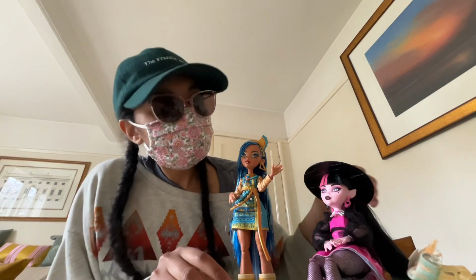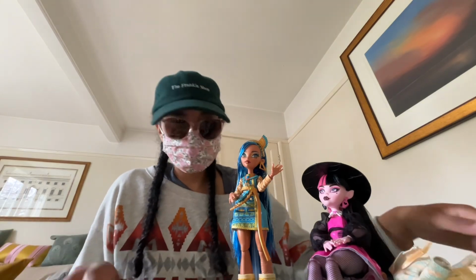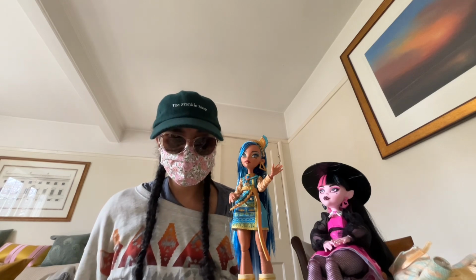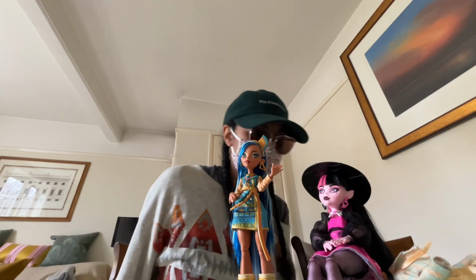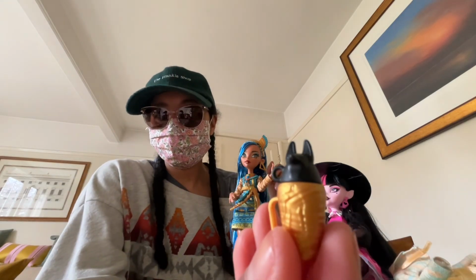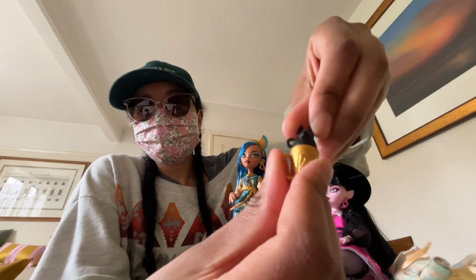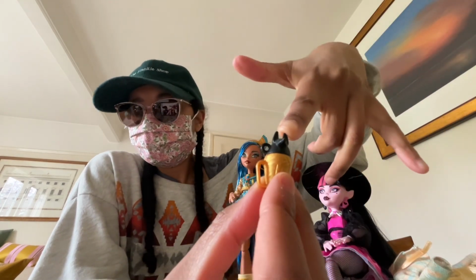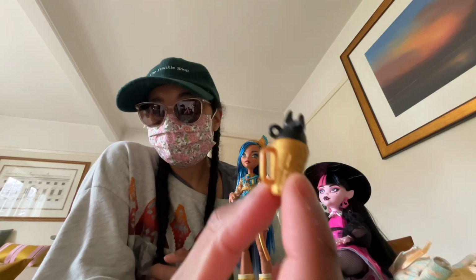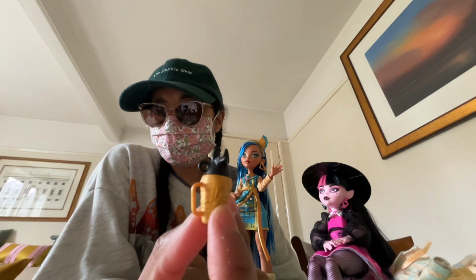Oh yeah, I forgot there's also one more. She does have a little cup thing, which surprisingly, I didn't know where it had gone. Oh, there it is. So she has a little cup thing, and it does come off. It's definitely like a holder for organs. Basically, when they're mummifying someone, their organs will be stored in this cup thing.